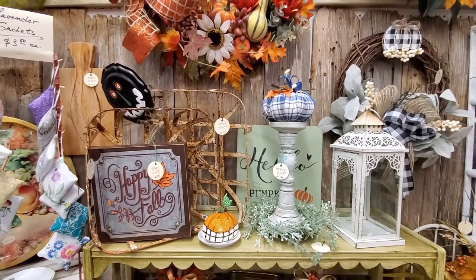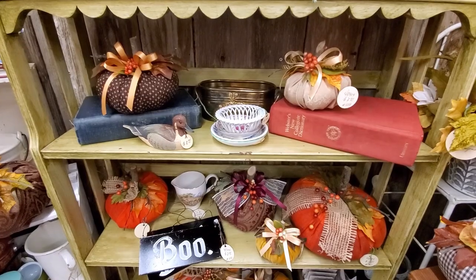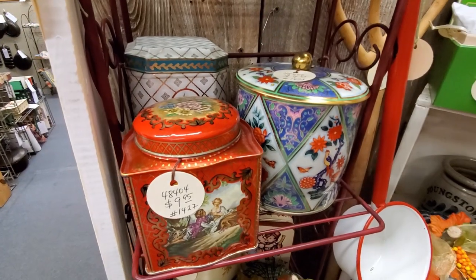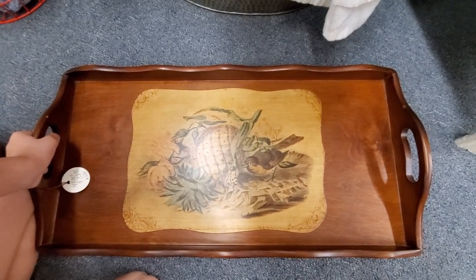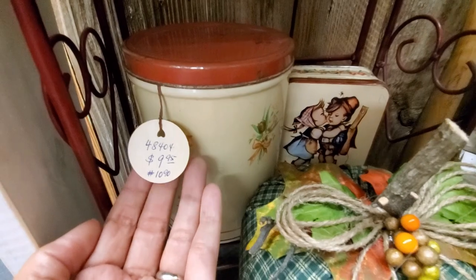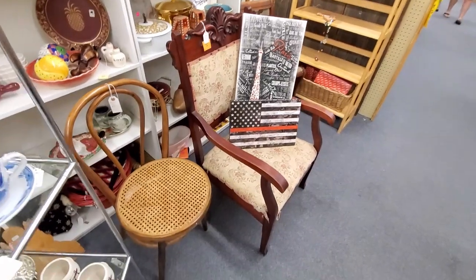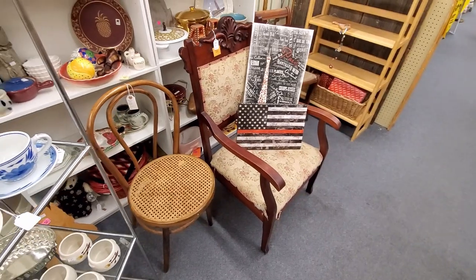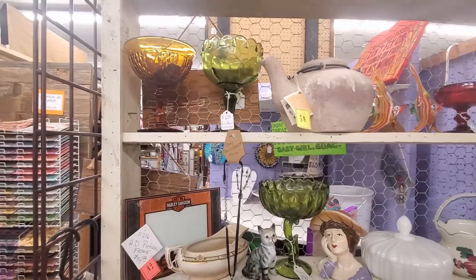Have many cute things here. I love the antiques and the thrift finds. A lot of good stuff, like this tray that I really like. I like the color and the print. So beautiful. So let me know in the comments if you see something you like, what you usually look for in an antique store or a thrift store.